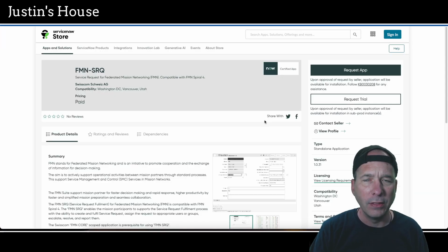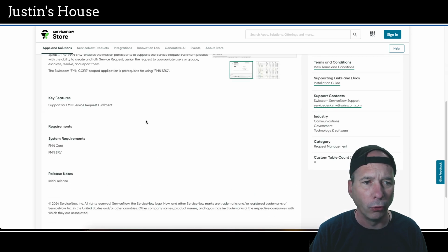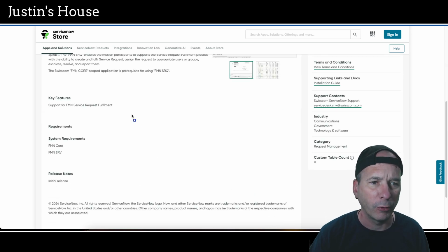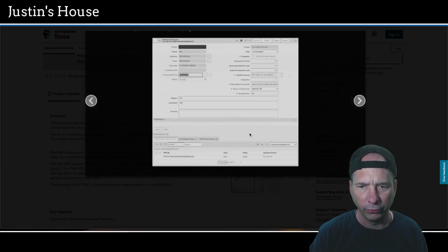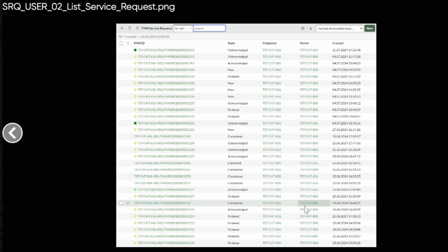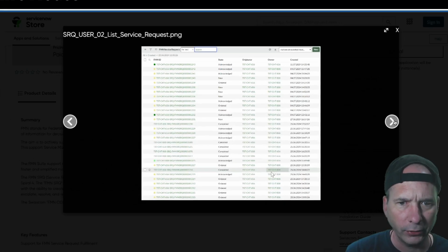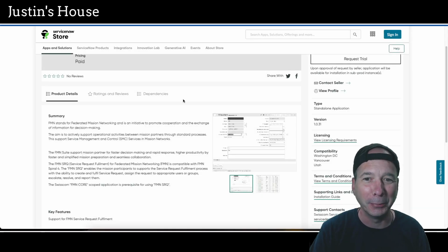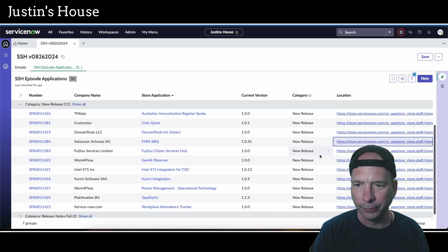Up next in the new releases, FMN-SRQ, and there's a dash between FMN and SRQ, service request for federated mission networking, compatible with FMN Spiral 4. Key features: support for FMN service request fulfillment. We had a similar one on a previous episode, if I recall. First screenshot is a service request. Second screenshot is a list of service requests. Third screenshot is a service request. Oh, it's just 2 screenshots. Stuck in a loop. That's what's new from the team at Swisscom Schweiz AG.